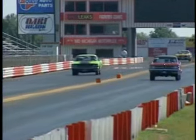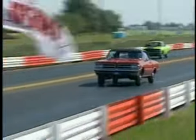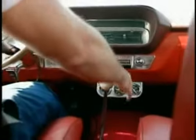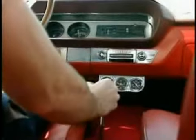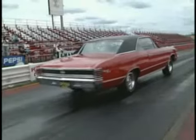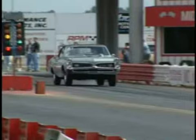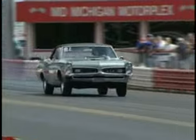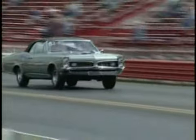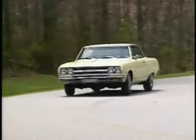GM's lineup for 1964 included some lightweight intermediate cars with mountain motor engines. Unlike Mopar's cars, however, these cars were loaded with plush options and rich kid image. They called them muscle cars. They had tough-sounding names like GTO and Supersport, and suddenly they were the cars young people had to have.